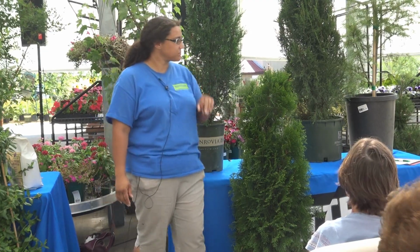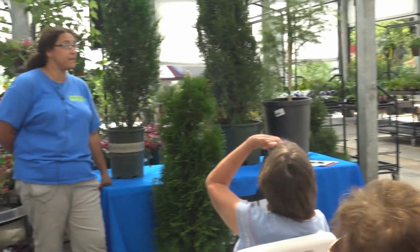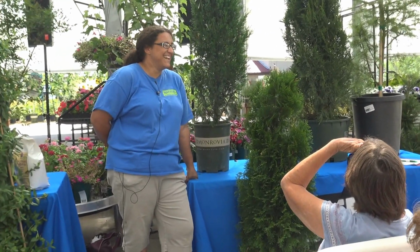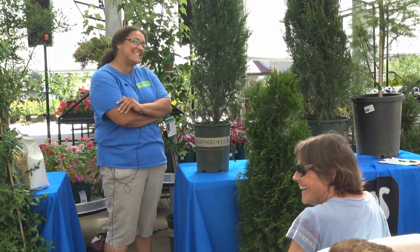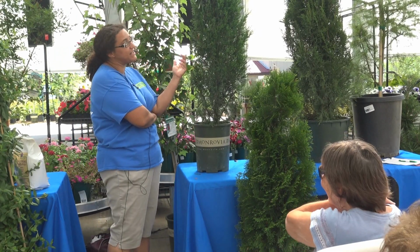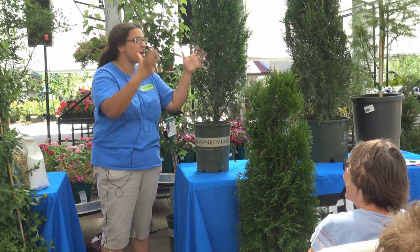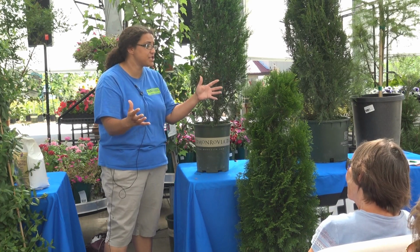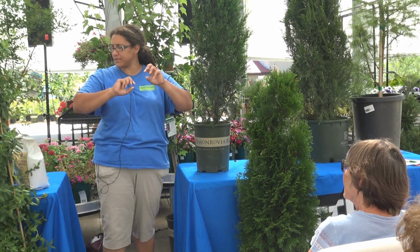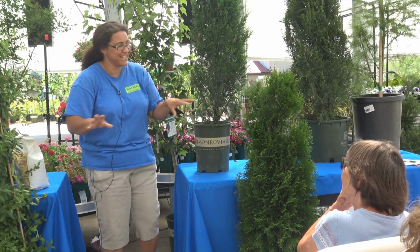Yes? How do I know if what's in my yard is male or female? You lift the branch. So basically, it's actually very simple. In the springtime, you see the males pollinating. You'll actually see it covered in a golden yellow powder. Don't touch it, because it'll kind of poof the pollen out towards you if you touch it.